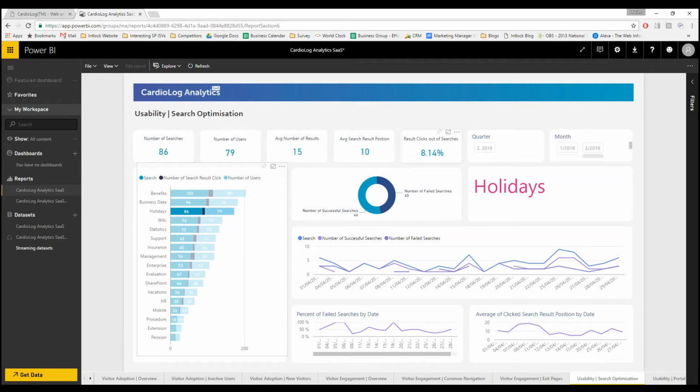And you can also see these trends over time, like I mentioned to you before. So you can see the percent of failed searches by date and the average of click search results position by date as well. So that's a really nice metric that allows you to take that action that we're talking about when we talk about actionable metrics with SharePoint adoption.